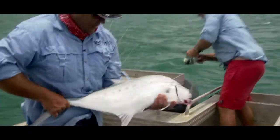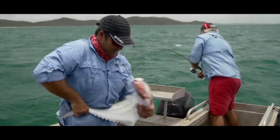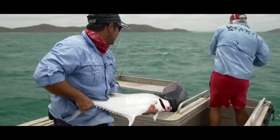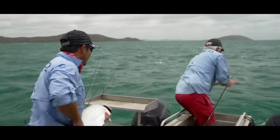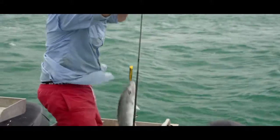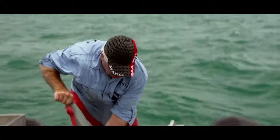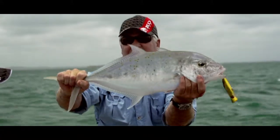So this is what we're hooking, just queenies. They're working bait schools up here. This one's not particularly big. Wayne's hooked up in the background. I'll throw this one back. Oh, Wayne's got a trevally. Nice. Beautiful. It's his second one for the day. Not a bad one.